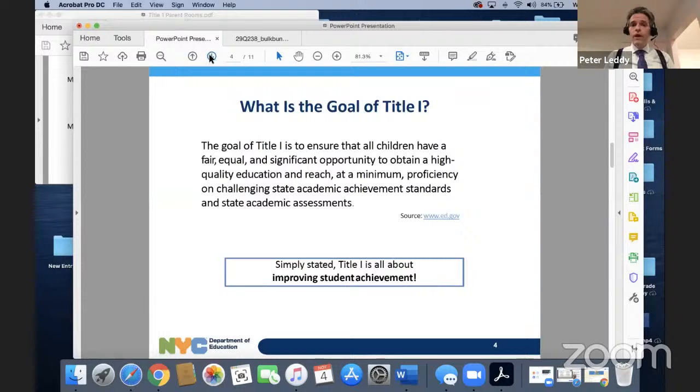What is the goal of Title I? The goal of Title I is to ensure that all children have a fair, equal, and significant opportunity to obtain a high quality education and reach at a minimum proficiency on challenging state academic achievement standards and state academic assessments. Simply stated, Title I is all about improving student achievement.